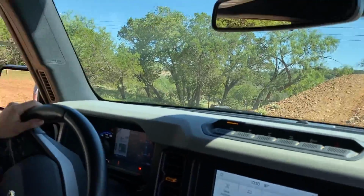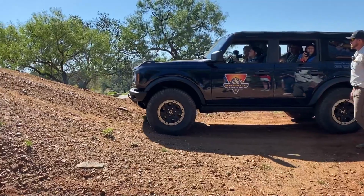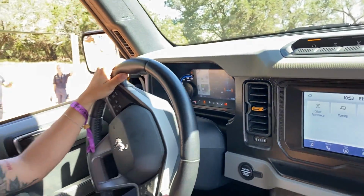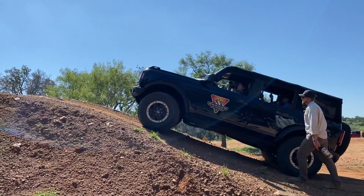Don't touch it. Okay, I want to touch it so bad. Just let it be. Just let it do. So you can see she's got it on trail control, so it's actually controlling her speed right now, going up the hill. I can't see anything. Slight left for me. Okay. There you go.